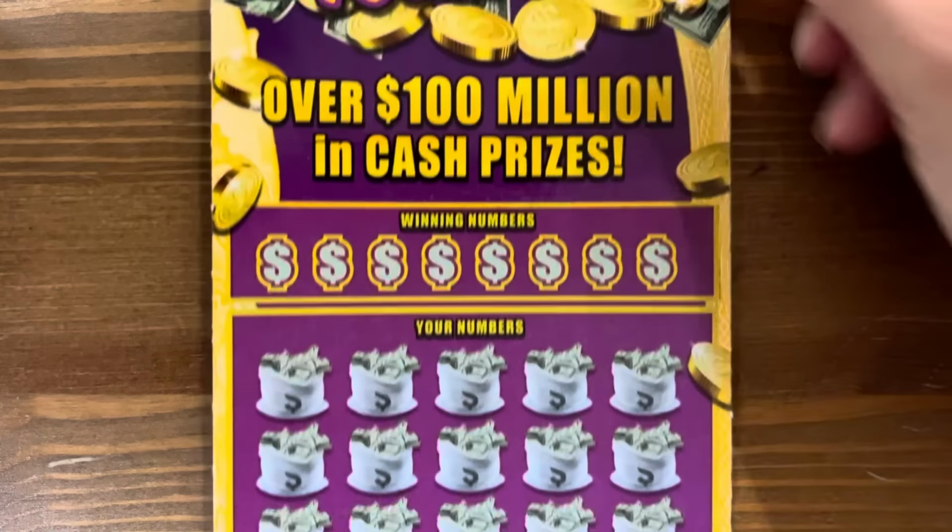All right. 49, whoa. 49, 26, 3, 44, 24, 21, 13, and 8. Come on, tickets. 43. Oh, yes! All right, that is a winning symbol. Okay, we have one winner. See if we can add to it.